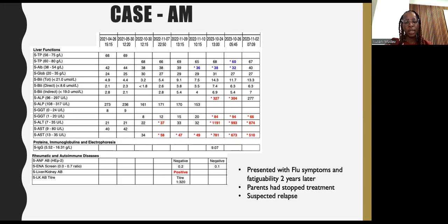So as you can see, when we did her blood, her liver function test was not really that remarkable. There was just a slight elevation in her AST, but based on the history, we had suspected that maybe she could be a relapse. So we did an autoantibody titers, and we still found that she still had significant anti-LKM with a titer of 1 in 320.